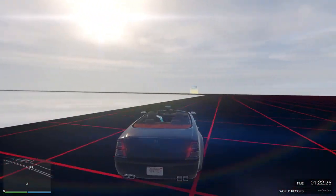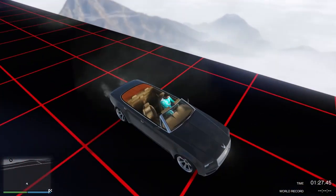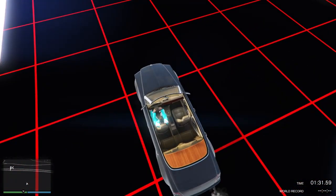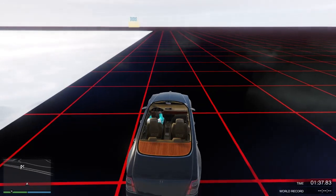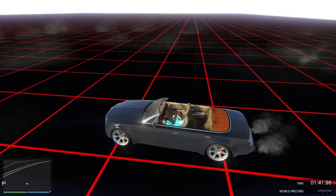Okay, so I gotta be honest. If I was to say that I didn't like this car, it would be not an understatement. I still don't like this car, but the car does perform well. It takes corners well. It takes brakes well. Everything about this car is good.